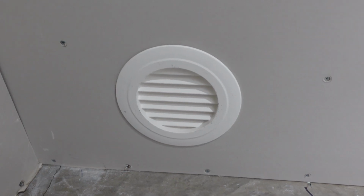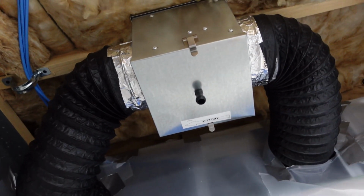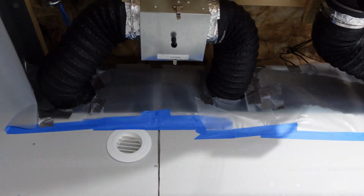And then check it out. We have our other intake on the opposite side of the room, 6-inch, goes up the wall, pops out, goes into the box, and then goes outside. So these are purely passive.